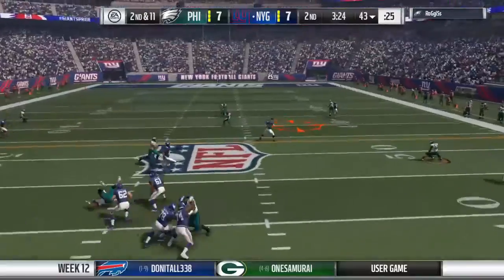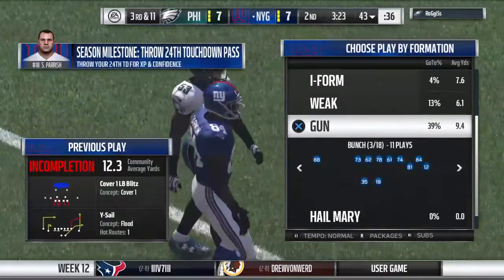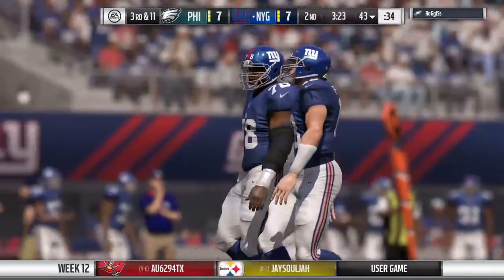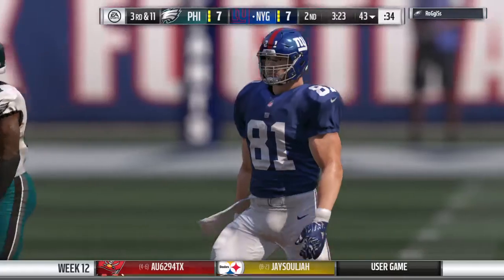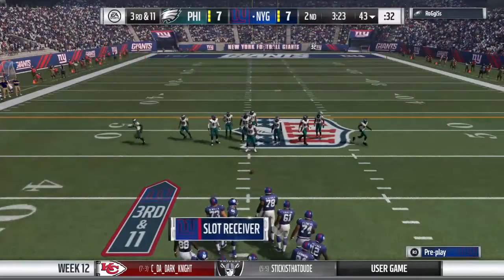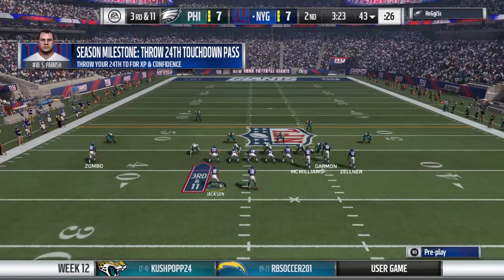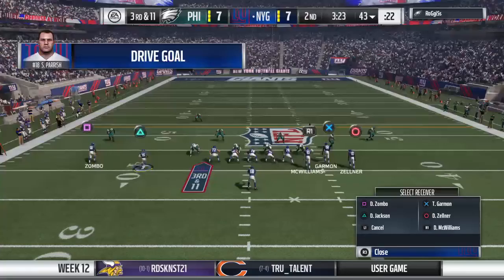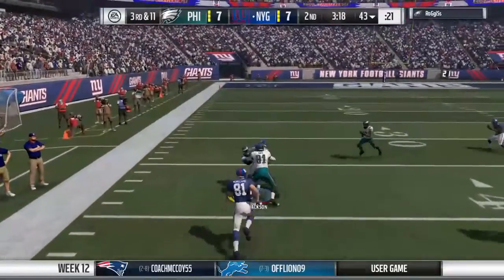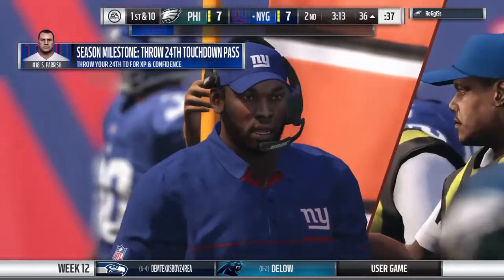Now they'll throw here out of the gun. And he fires one incomplete. We've got a 3rd and 11. From the shotgun, he'll look to throw. This is caught by Jackson. And he's taken down, but not before he gets this into enemy territory across the 40.